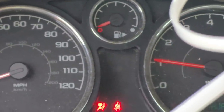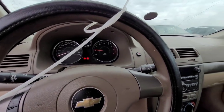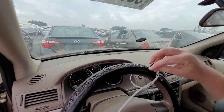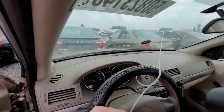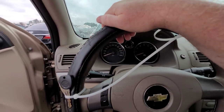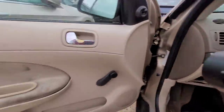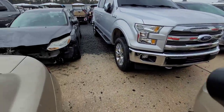So, can't really hold it against the car. It's running like crap on whatever's left in the tank. But it runs good. And like I said, if it ever comes open to the general public, I will buy this sucker, man. It needs a good cleaning for sure. But I'd snap it up.